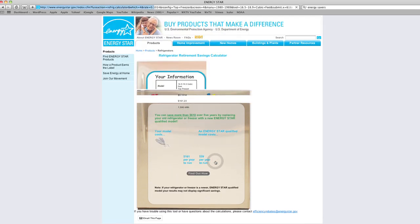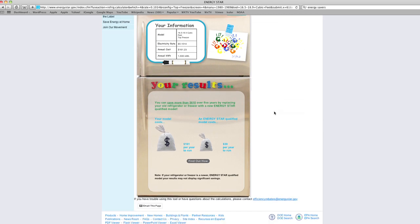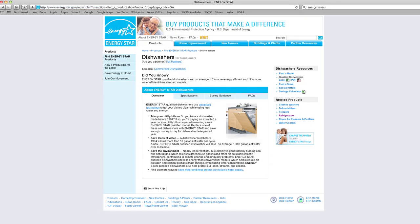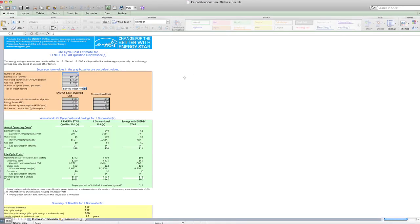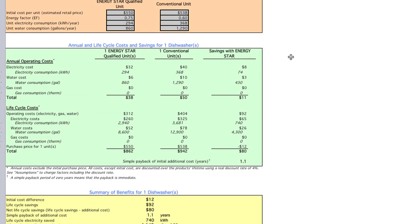So what it does is it tells me here that the annual cost of running my current refrigerator is approximately $161.23. It will tell me how much I can save if I purchase an Energy Star refrigerator. If I buy an Energy Star, it will only cost me $39 a year to run. It can also save me more than $610 over 5 years. So these calculators can really provide us with some additional information that can help us make that decision about whether or not we need to purchase a new appliance in order to really see some savings on our utility bill, as well as whether or not it makes good sense to purchase an Energy Star energy efficient appliance versus a conventional appliance.